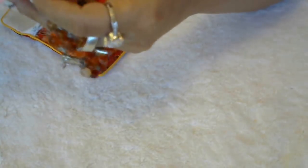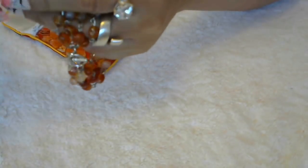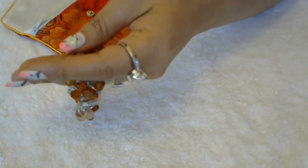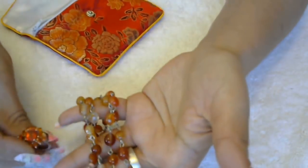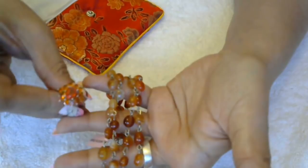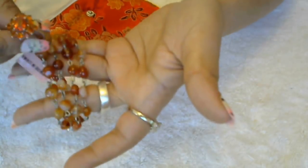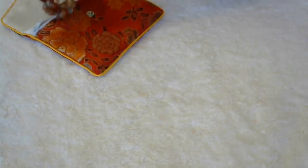It doesn't say anything. And then she sent me a note saying, I thought this would work nice with your fire opal ring, which it did. It's the same colors. It's very pretty. It looks very nice together. So I want to thank her for that. Thank you, Lauri. I really love this. It's very pretty. And it does go with the ring.